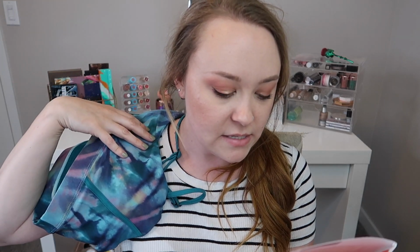Now, the one thing I'm definitely gonna keep is this sports bra right here. This is the Ava Bra in tie-dye medium for $46. I did really like this. I like the color, I like the fit, it was comfortable, it was cute. I think I could wear that for yoga activities as well as hiking, walking, jogging, that kind of thing.